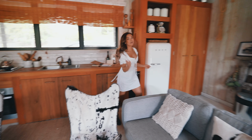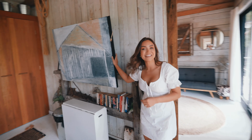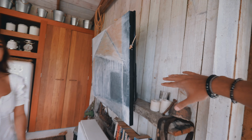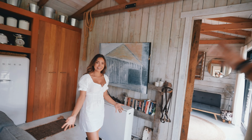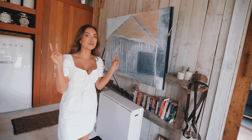Yeah. And one thing that's really interesting that Kane pointed out is this piece of art is actually hiding a TV. Yeah, look, they've put the TV back there, which is cool, and they've just hung this over it. So if you want to watch a movie or something, you just remove the artwork. But it's good because it makes it look more like a regular farmhouse. Yeah. Without a massive LED TV right there. That's so clever. What a great way to cover up the modern appliances.